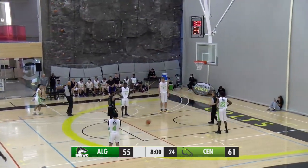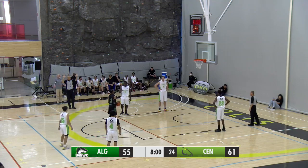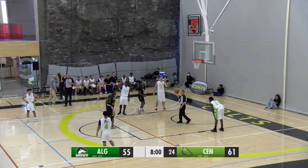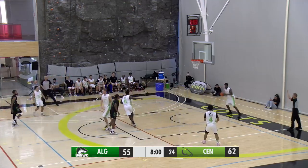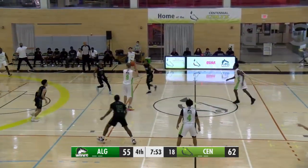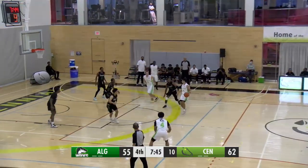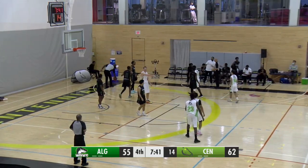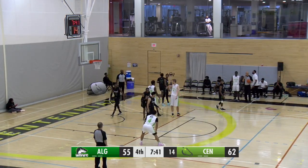Looks like the Algonquin bench did not agree with that foul. Again, didn't get the drop there. Colts have not been getting those bounces. He gets the second. 62-55 for the Centennial Colts. We have 7 minutes and 50 seconds remaining in this ball game. Yacine looking for Braden, but Armstrong gets his foot in the way. And Tayshawn Crawford will come in here for Josh Impina.